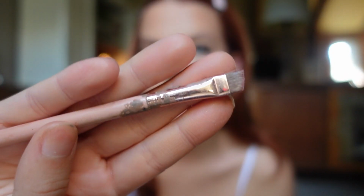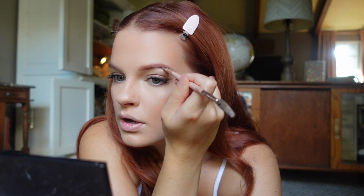It's on the skinnier side and has a pretty sharp pointed arch. So I'm just gonna fill those in with a little brush like this, and then we'll have her brows done.